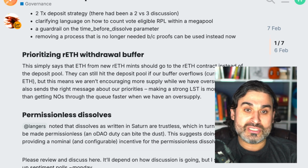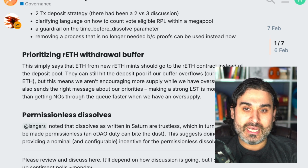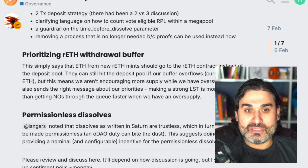He says, I think it also sends the right message of our priorities, making a strong LST is more important than getting node operators to do the queue faster when we have an oversupply. So this is the key piece of information here that I think is really good, is that we try to keep the full buffer. So if people then want to burn their RETH and get ETH back, there should hopefully be some available there for them to do that.